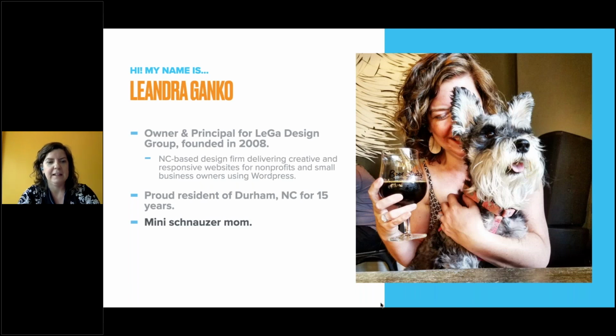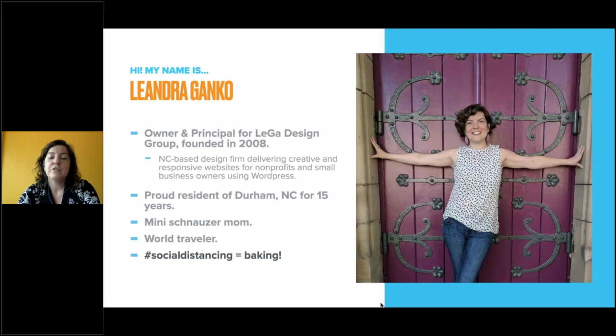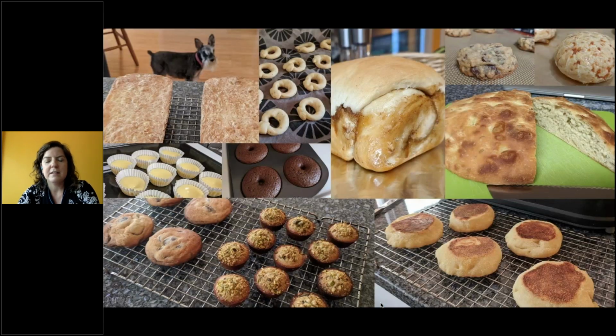This is just an excuse to show you my dog. This is Pasha, a mini Schnauzer rescue that we've had for many years now. I'm also a world traveler. I am currently grounded because of the coronavirus, but here's a lovely picture of me right before I devoured this Korean hot dog when we were in South Korea last year. Because of social distancing, I have turned to baking. That seems to be the way that I am coping with being an extrovert and not being able to leave the house. Here is a complete array of stuff that I've baked, anywhere from crackers to chocolate donuts to homemade English muffins. If you have any suggestions, please use the questions box to let me know. I'm happy to jump in, and if I have a little bit of yeast, I'll give it a shot.